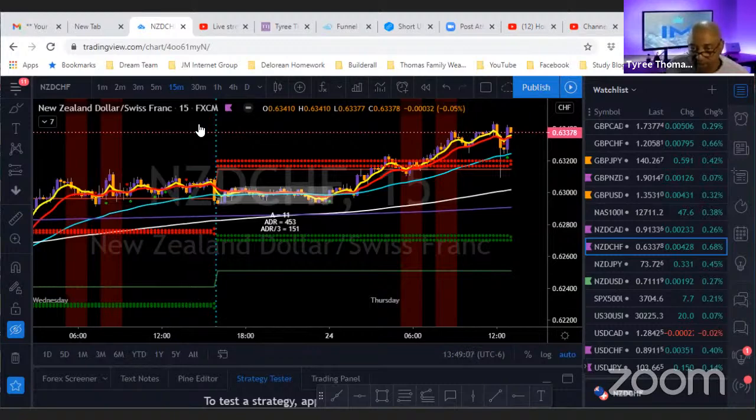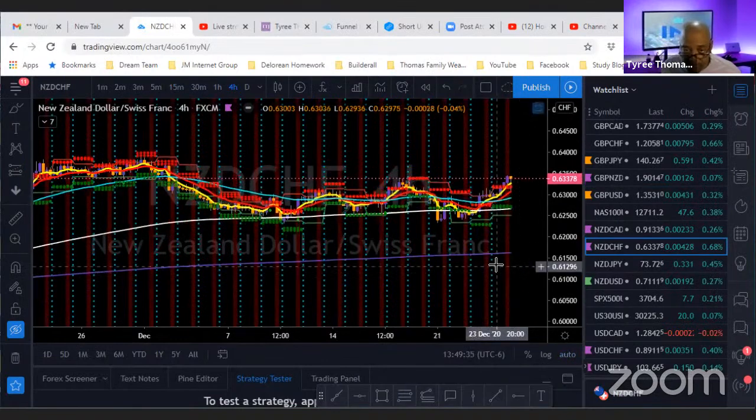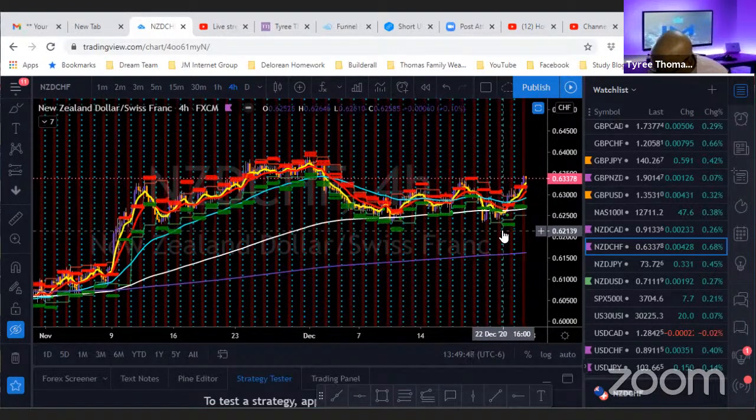See, 15 minute. Second level. Definitely second level. NZDCHF. Second level buy. Where's the 4 hour? Should be first level. 4 hours basically first level. And until it goes past that high, it's going to be on the first level. If we did retrace, so it's first level. I mean, it's actually second level until it breaks that, it won't be third. So it's 4 hours second level buy.